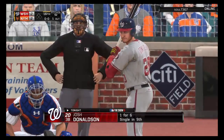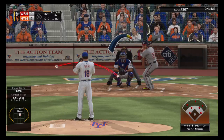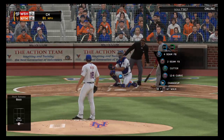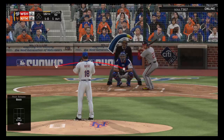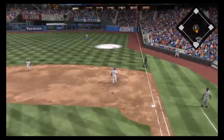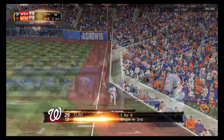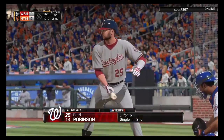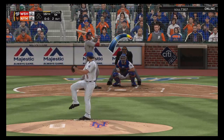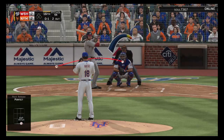Josh Donaldson will stand in. He flew out his last time up. And the pitch. He'll start him here with a changeup, but it's taken for ball 1. Hit high in the air down the right field line. Bruce coming on. He makes the running play. 2 down. Clint Robinson looking to turn things around here. He's just 1 for 6 in this one. Called a strike on the outer half. 0-1. 2 out, nobody on.